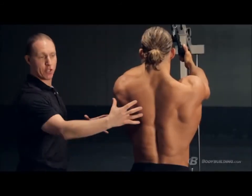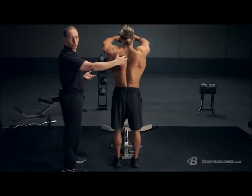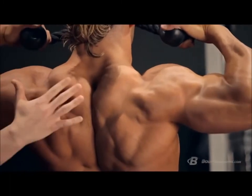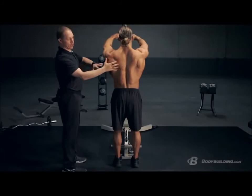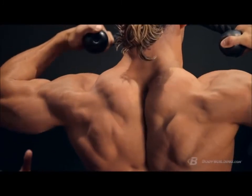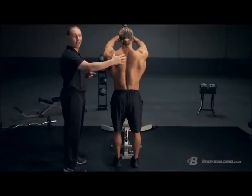So from this position, he's going to set his upper back. He's going to lead with his elbows and think about squeezing those shoulder blades together. See a nice squeeze, finishing with the elbows approximately in line with the body, and then go ahead and go again. So you can see nice stretch through the mid-back, and then leading with the elbows, squeezing the shoulder blades back. So it's not a traditional move, or maybe one you're familiar with, but this is a fantastic option for building the upper and the mid-back.